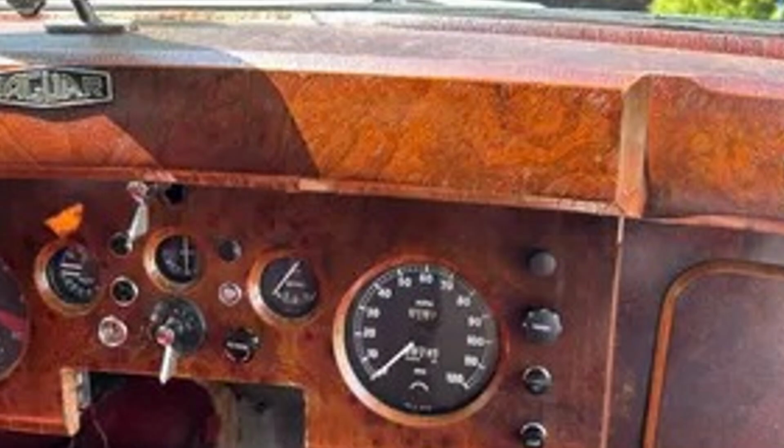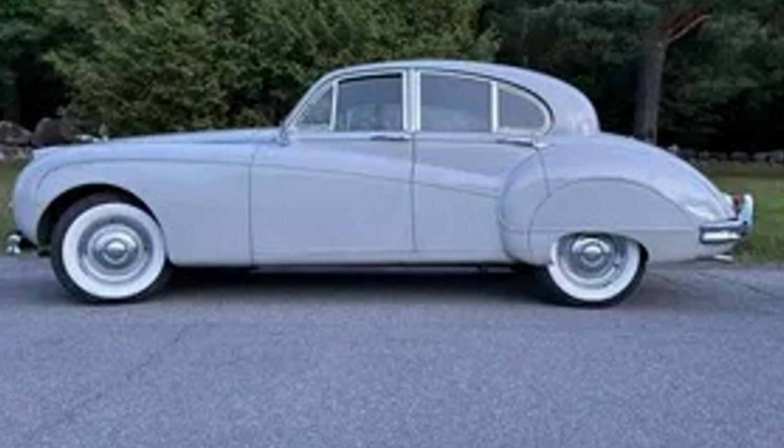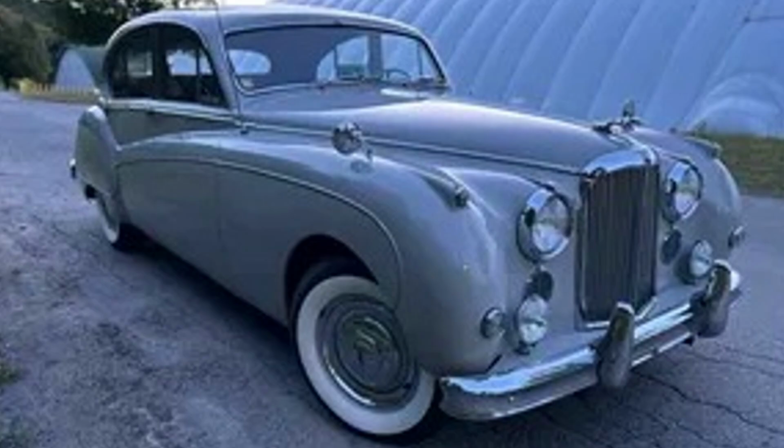Finished in its original dove gray over red Connolly vinyl, this left-hand drive example exudes timeless British sophistication with a touch of understated glamour. The MK9 was Jaguar's ultimate saloon of the late 1950s and early 1960s, blending handcrafted luxury with the brand's motorsport DNA.